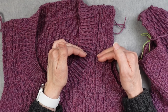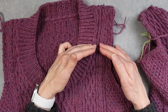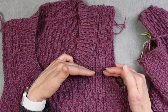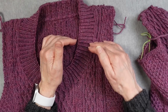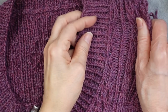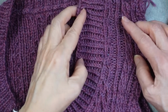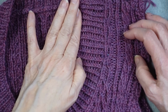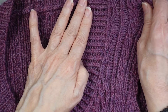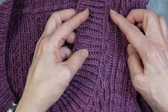So what I did was I just didn't do the last neck decrease because I was already up here. And the reason I decided to do that instead of ripping back and redoing all of the neck decreases: this hasn't been blocked, so it's hard to tell, but when this is worn, you'll see that at the edge here, this pattern is kind of waving right here. And if I did all of the neck decreases, instead I'd have 2 parallel lines of twisted knit stitches all the way up. And I really didn't want that. I thought it would be better to have this little curve.